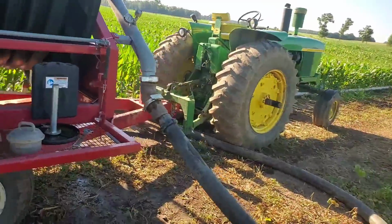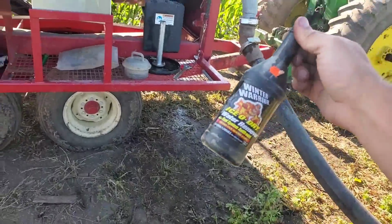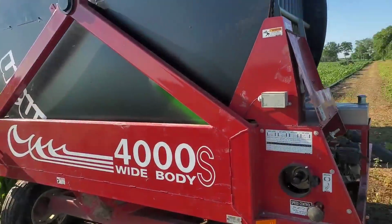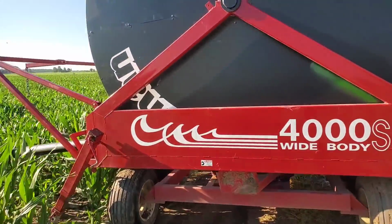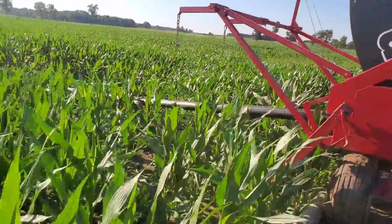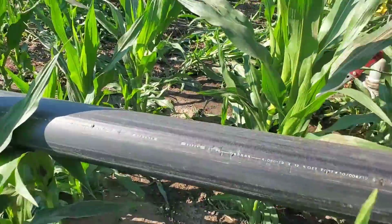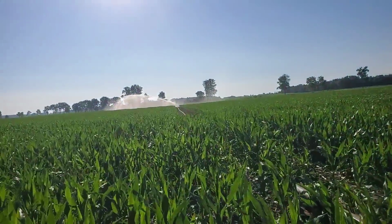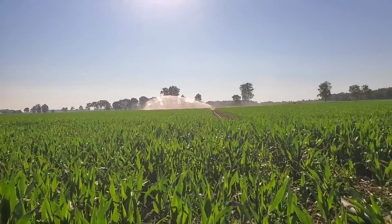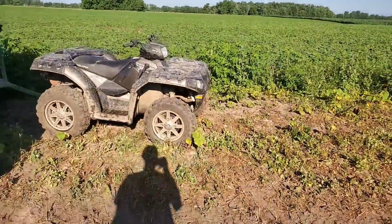Well, it seems to be running okay here. I dumped in a little bit of this stuff and a little bit of this stuff, neither of which will do anything but make me feel better maybe. It's still running like it's supposed to be. It's been running for, I don't know, 45 minutes now, so I guess I have confidence that it will finish this run. What do we got left? 686 feet, so I'll have to do some math on how long that'll take, but 3.5 hours, I bet. Yeah, so I think I'm gonna go see if we can't get that grain cart now. We'll head back to the farm here.